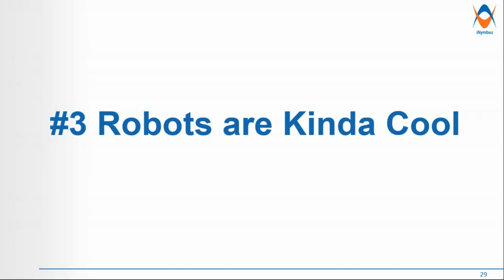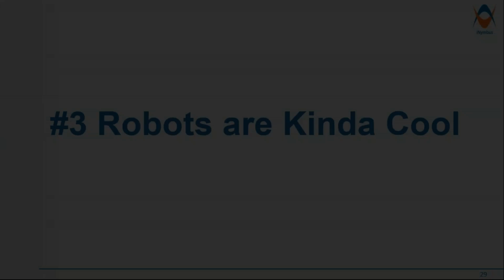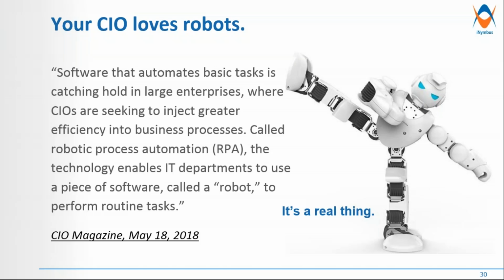Number three. Bots are kind of cool. It's a new thing that everyone is talking about. What do they do, right? So CIOs actually love bots, right? Basically, they see that software that automates basic tasks is catching hold in large enterprises where CIOs are seeking to inject great efficiencies in their businesses, right? Called RPA.